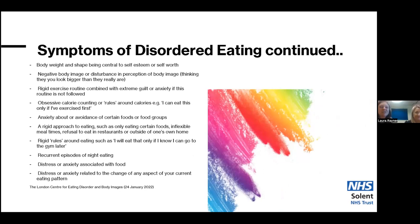So, symptoms of disordered eating continued. Body weight and shape being central to self-esteem or self-worth. A lot of it would be around not feeling worthy, really feeling quite down on themselves, not having a lot of confidence. We see that quite often, and then they feel that if their body weight and shape changed, that would help improve how they feel about themselves. That then goes into negative body image, and a disturbance in perception of body image. So they're actually really thinking that they're bigger than they really are.